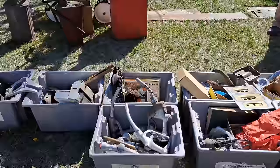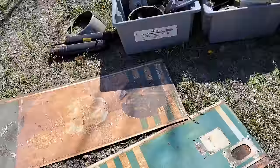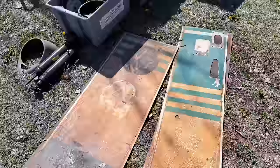Gas pump nozzles. You have different gas pump parts. These are kind of cool here. The city service gas pump panels, if you want to do one with a patina, pop those right in. Got the old paint on there. Not sure what model they are, but the gas pump guys will recognize it.